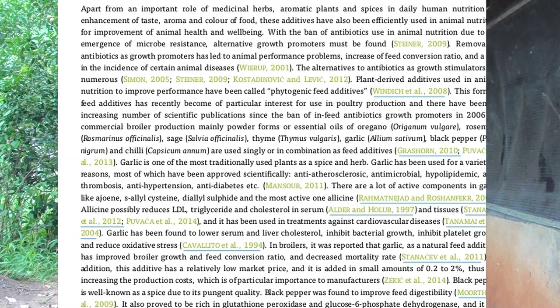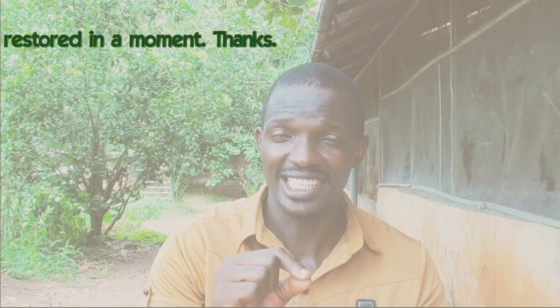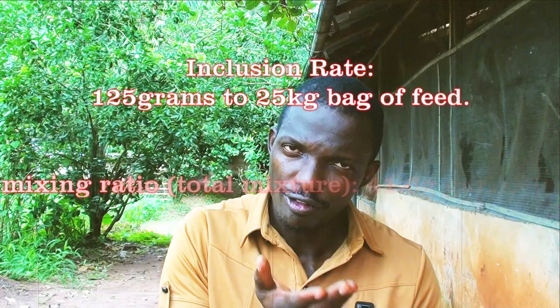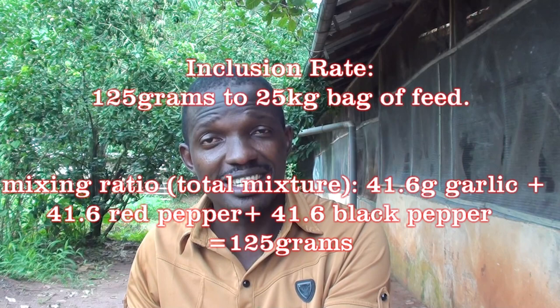Now, how can you use this? Use it in a 1 kg bag of feed, or you can put it in a 25 kg bag of feed, then you mix, then serve to your chicken to enjoy.